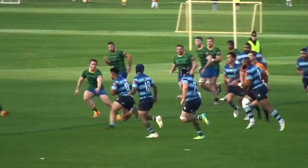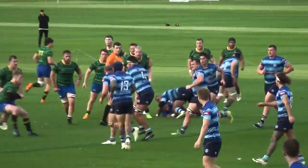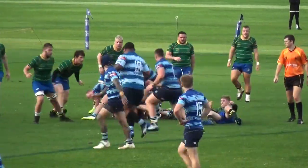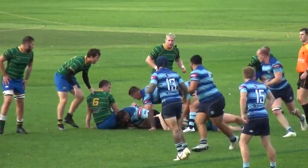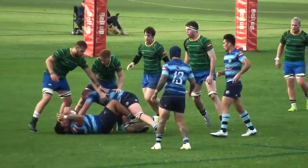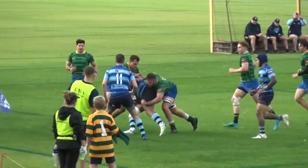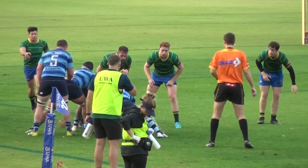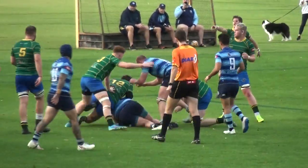Beautiful catch from Hoskins, getting that ball down. Cottesloe well inside the 22 now. Hunt continues to feed their huge forwards, Kaiser Reedy one of them. They keep hitting the line. Hunt again with a short feed to Sualu, gains a few metres. Hunt again, this time for Romano.